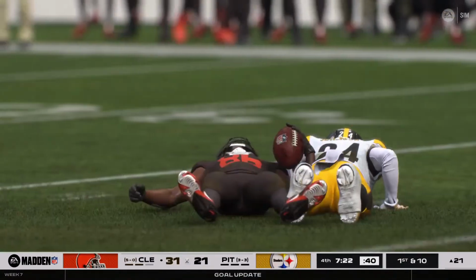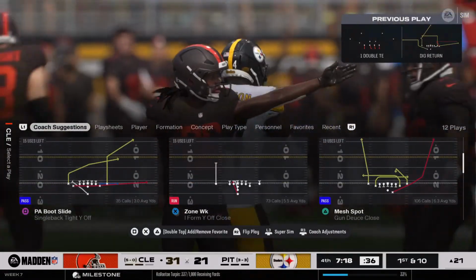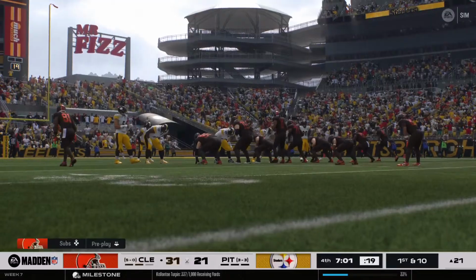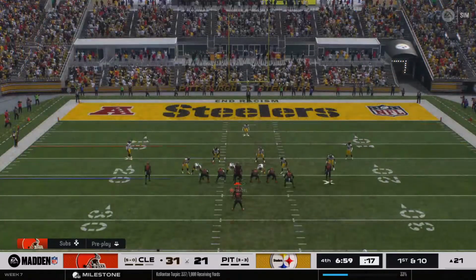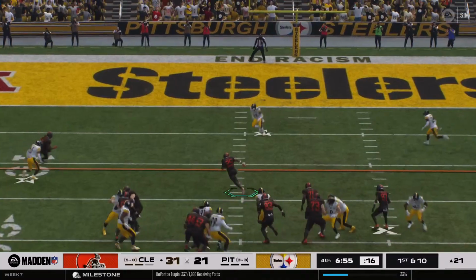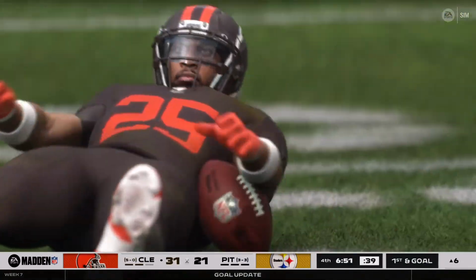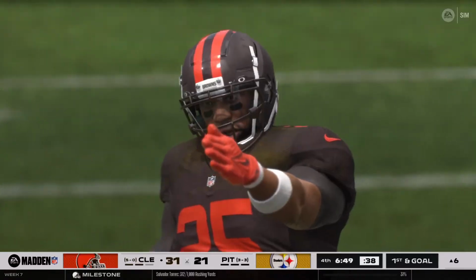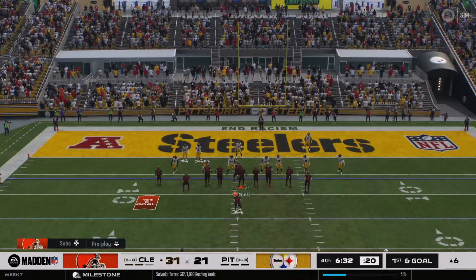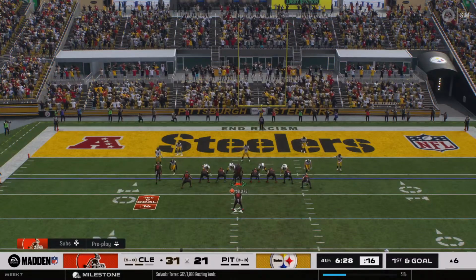Back into the hands of Turpin. And he's going to have the first down. It is a gain of 6. Good conversion on 3rd down. Now give on the ground. And they continue to churn out first downs. What a drive. It continues now with first and goal. First and goal at the 6-yard line.